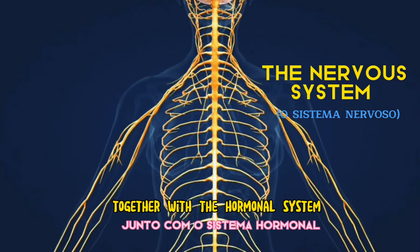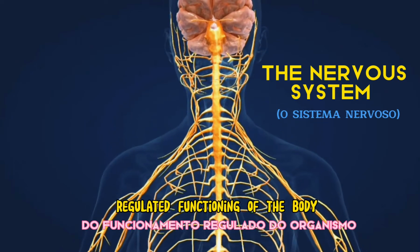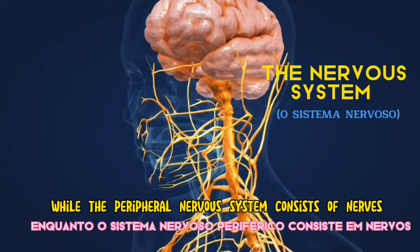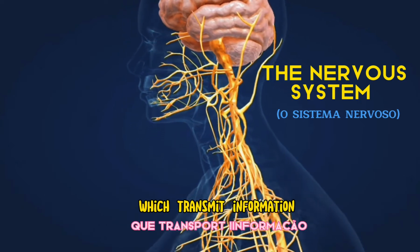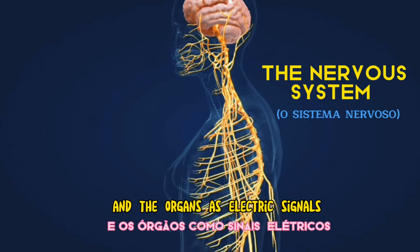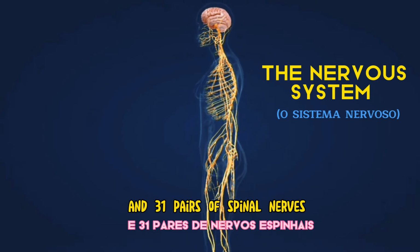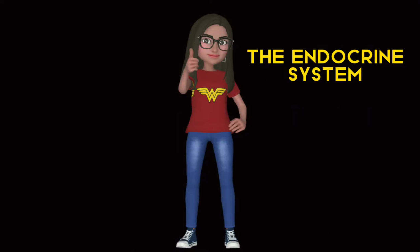The nervous system, together with the hormonal system, is responsible for the coordinated, regulated functioning of the body. The central nervous system consists of the brain and the spinal cord, while the peripheral nervous system consists of nerves, which transmit information between the central nervous system and the organs as electric signals. There are 12 pairs of cranial nerves, which emerge directly from the brain, and 31 pairs of spinal nerves which emerge from segments of the spinal cord.